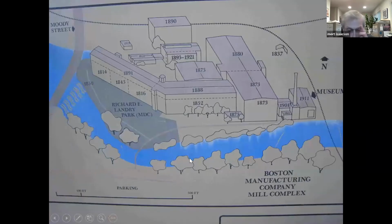And to help understand what we're seeing and the development of the mill through the years, this is a map of the mill that used to be on a stanchion in Landry Park, but it disappeared a number of years ago after being vandalized. But there is a copy of it in the Charles River Museum of Industry and Innovation. And so again, this is the dam and waterfall here. This is the original mill from 1814 at this end. A little further on is the 1816-1818 mill here. And then the infill mill from 1843.